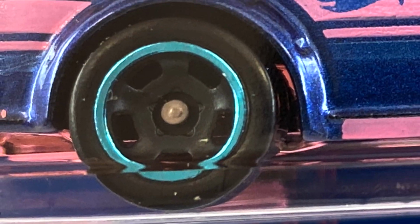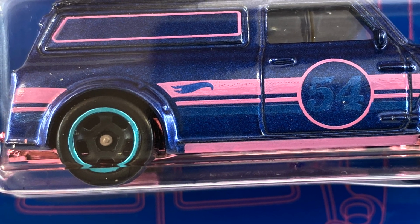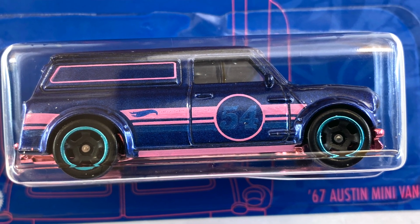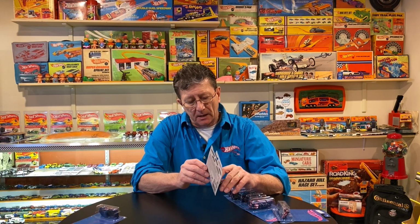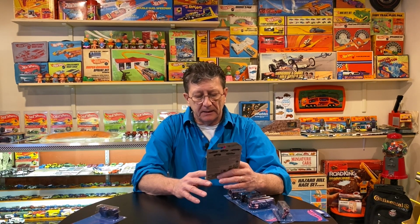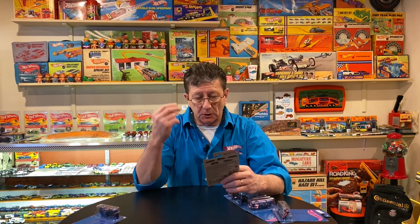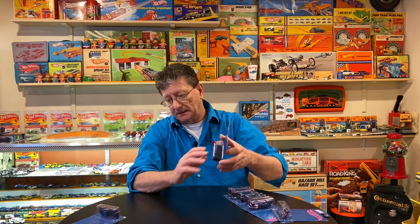The wheels on this are blacked out, the classic 5-spokes, and it has light blue chrome ring around them. It has a pinstripe up in the panel on the side there too. But that is it. There's no other tampos or anything else to it. Just on the side there, and yeah, that's it. So there you go. Number 2 is the 67 Austin minivan.